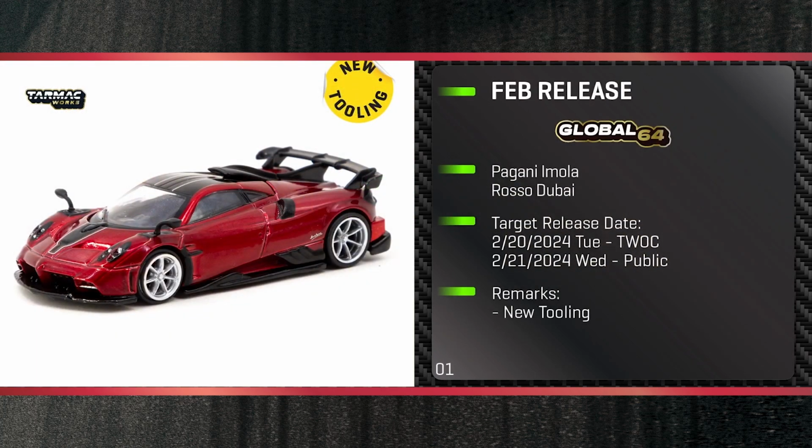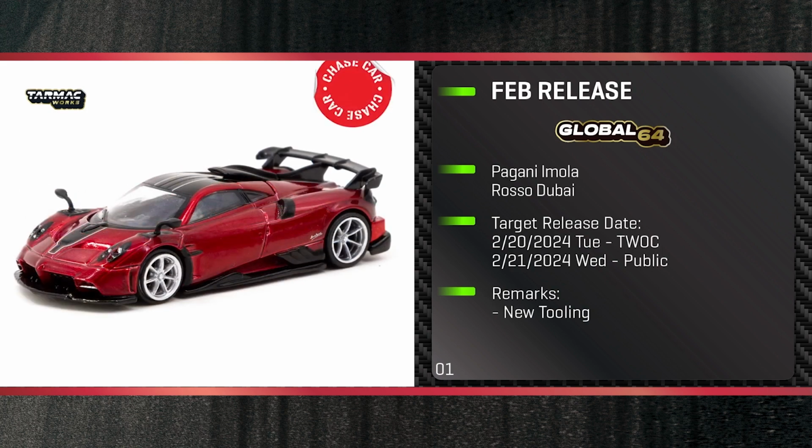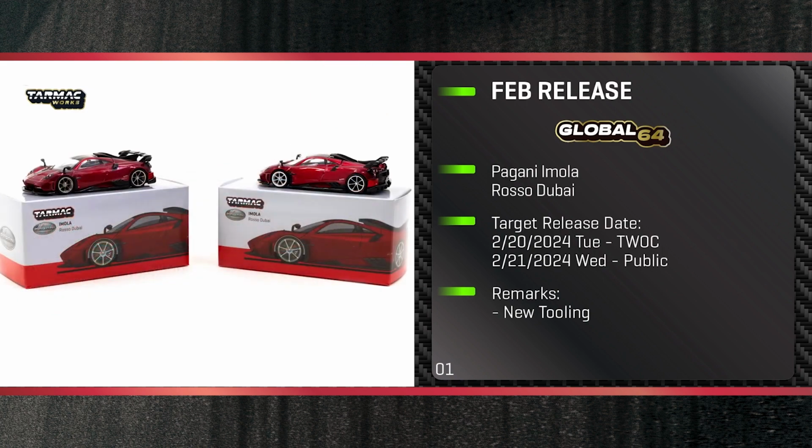The release was done a couple of days ago, actually yesterday, on the 20th and the 21st. So the first one is the Pagani Imola in Rosso Dubai. This is the metallic red color. This is a new tooling. So as you notice, especially in the back, you can see the splitters and everything. It's very different from the Huayra BC. So this is the Imola. It does come with a chase car as well.